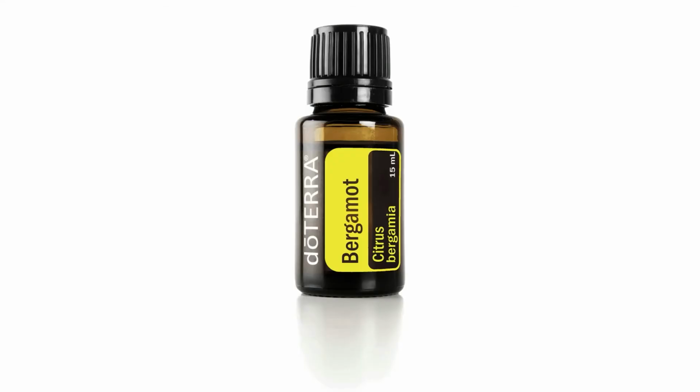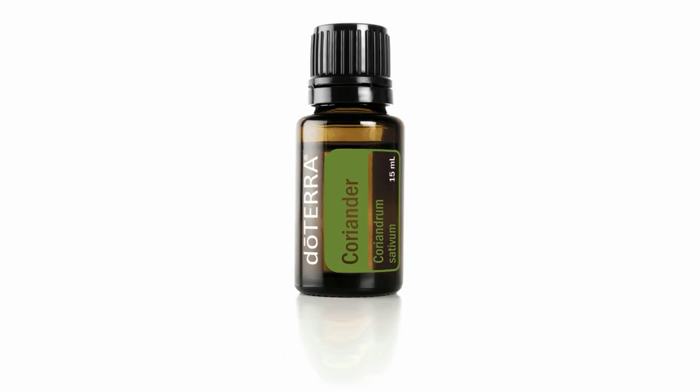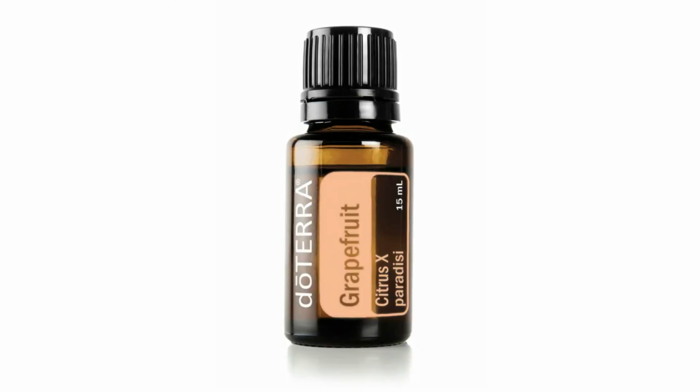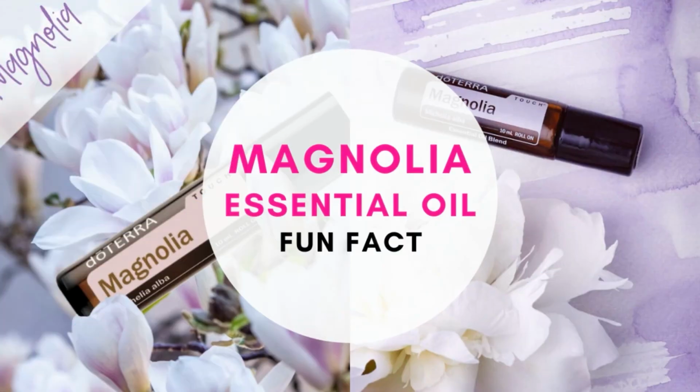Magnolia Touch can be used alone, or it can be blended with oils like bergamot, jasmine, melissa, lemon, ylang ylang, coriander, wild orange, grapefruit, lavender, neroli, and rose. Fun fact about Magnolia essential oil is that it takes 3.5 pounds of magnolia leaves to produce one 15 milliliter bottle of essential oil. Okay, those are my favorite tips about Magnolia essential oil.